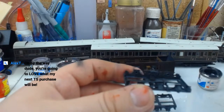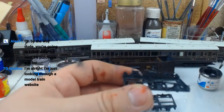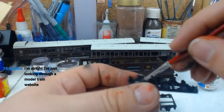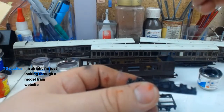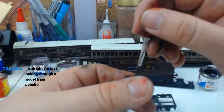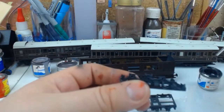Oh, by the way, dude, you're going to love what my next TS purchase is. Oh, really? Am I actually going to love it, or is it going to be something in Network Southeast colours? Right, just looking for a model train website. Well, those are the best websites. I approve of model train websites.